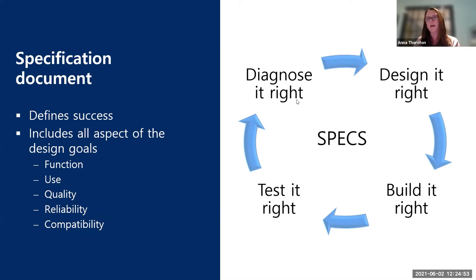So if you only define the fact that this thing is going to click, you're not going to be defining the entire life of the product. The specification document defines not only its function and its use, but its quality, its reliability, its compatibility. Is it USB? Is it USB-C? What kind of connector is it? What does it need to fit with? What are the sizes of hands? Who is going to be using it? That spec document needs to be incredibly comprehensive and completely define success for the product.